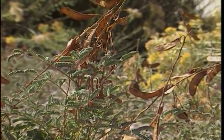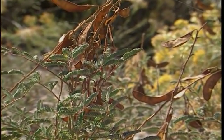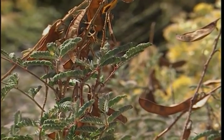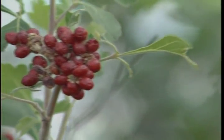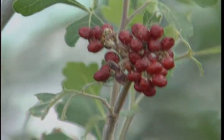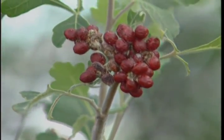Much like the mescal, the roots of hog potato or mesquite weed were roasted for food. Skunk bush sumac provided berries for jams, and the branches were used in basket making.